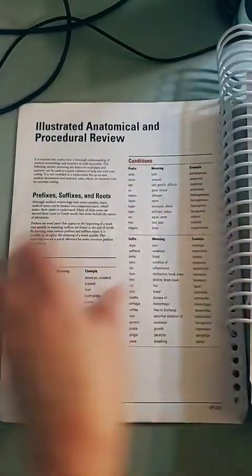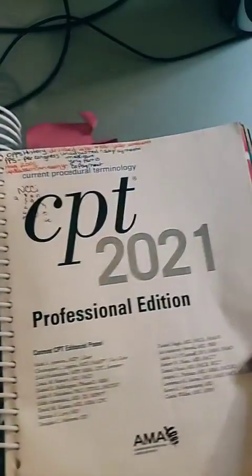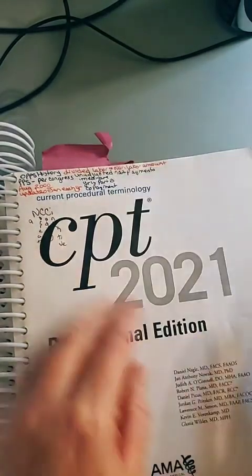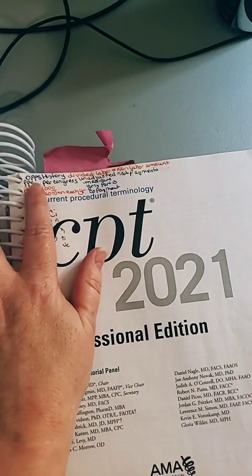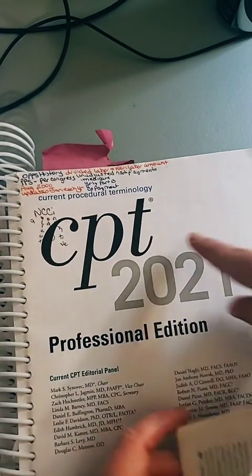Don't forget that we want to keep any laws and regulatory definitions of things that are part of your program in the front covers before your E&M section, this red section. So this is where I would put definitions like OPPS, NCCI, HIPAA, what Part A and what Part B pay for. You have all this white space in the front of your book.